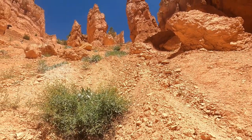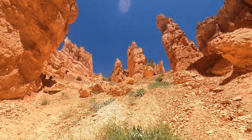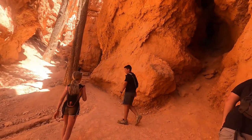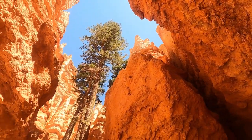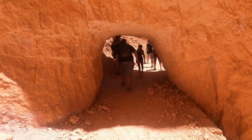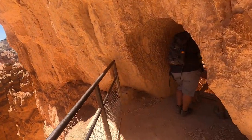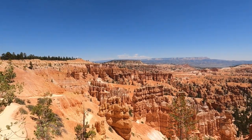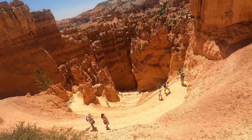Effortlessly. Oh, we should do that. And that's where we're heading. We've got another little cave. Oh, yeah. Lots of hiding spots. Just gotta get through all these switchbacks first. Up the Wall Street switchbacks.